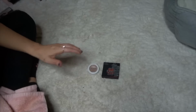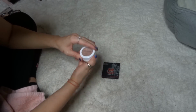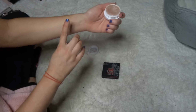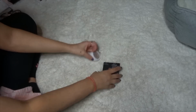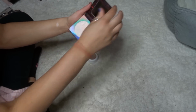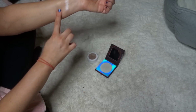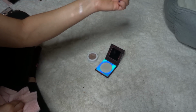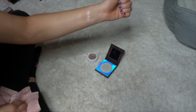Next we have Colorpop, and these are both Super Shocks. So this is Flexitarian, and this is one of my all-time favorite highlights. And it is just absolutely amazing. I also have the new Cruella one from the Villains collection. This one is a little bit more glittery, but I still like it. It's different, and I really like the formula, so I'm going to keep this one in my collection for now.